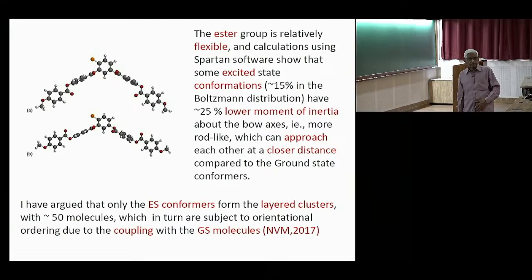So the idea is, in fact, you can calculate the moment of inertia. If it is more rod-like, they can come closer. So only such molecules which can come closer really form the cybotactic groups. That's the idea. Because you find that they are only cybotactic groups. It's not a lamellar phase of the order of having something like 100 molecules, as suggested by the flow-induced birefringence in the isotropic phase. You know, even in the isotropic phase, you have such groups. So then I argued that only such excited state conformers form these layered structures with about 50 to 100 molecules. And I made some calculations of how many there should be. And then these, of course, can get orientationally ordered due to coupling with these ground state molecules, which anyway exhibit the usual nematic phase. And in the nematic phase, all of them rotate about their long axis, more or less freely. You see, these are words to be taken with a pinch of salt.